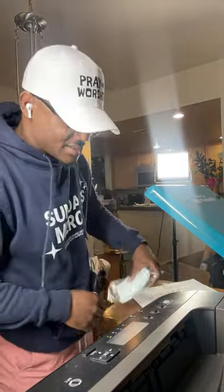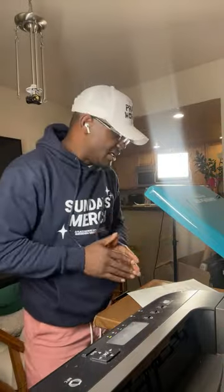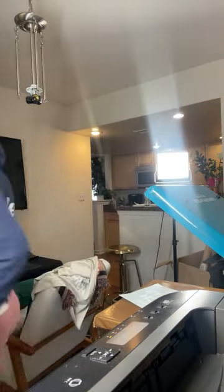All right, so that's where we're at today. That's the breakdown of the Sunday's merch brand. Week number three, we're in it, and we're doing these tote bags. It's just going to have the same logo here. And what we have learned, let me grab one that's completed. Let me grab the completed prototype.